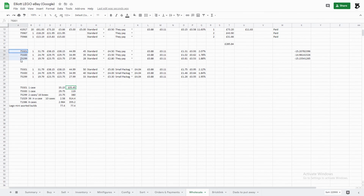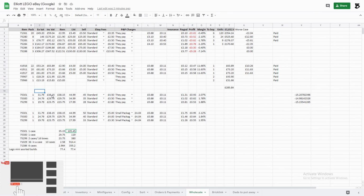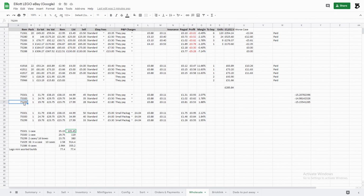These are the new sets which are coming out January 1st. This is what price I can get them at excluding VAT and with VAT. That's the retail standard they pay. That's what I would lose or actually make. So worst case on those, because if you notice, we got them at slightly cheaper than last time. So that is all of them. There's the Escape on Tatooine, I think, the TIE Fighter, and then the X-Wing.